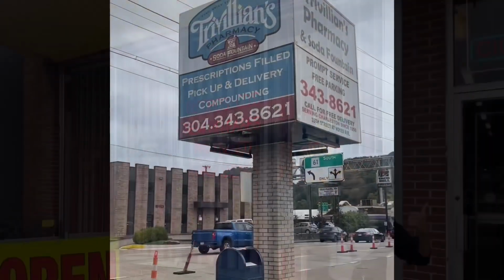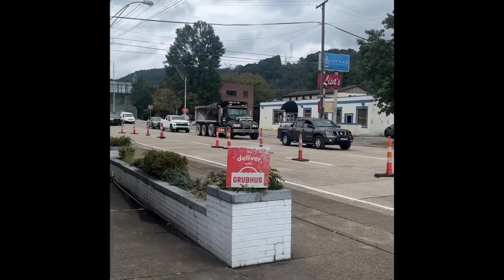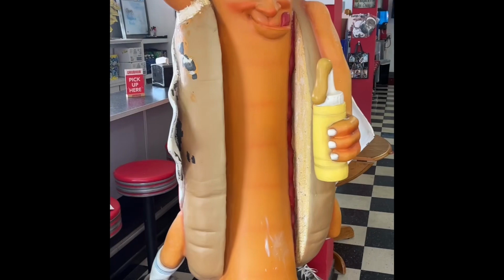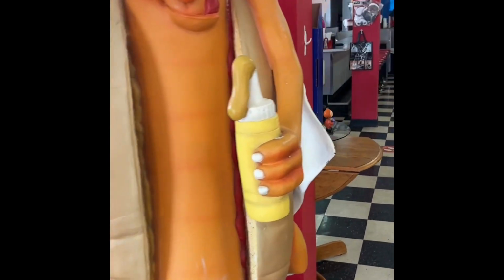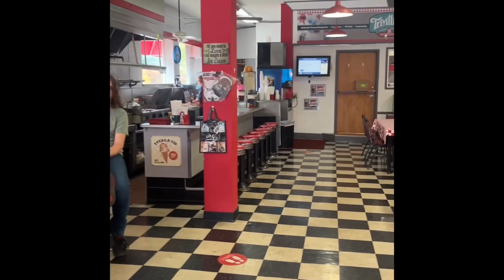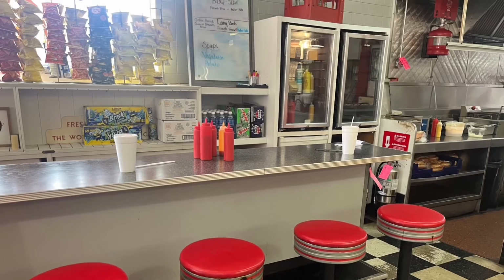This is Trevilian's Pharmacy. It's been here since the 1950s, and it has a little soda shop counter. The food was good. Noah got some fries and a couple little slider burgers. And it really wasn't much of a store anymore. Just had a simple pharmacy in the back, but the food at the counter was good.